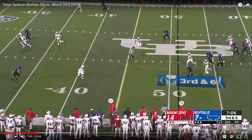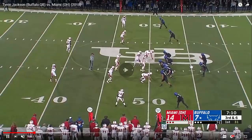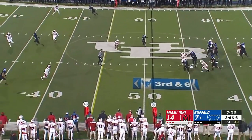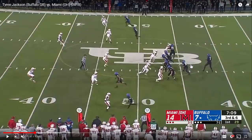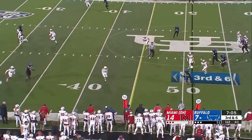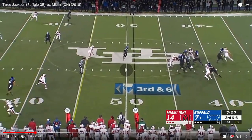DJ Reader's going to catch you. Just going to let you know, DJ Reader might catch you from like the hash at this point. And if he doesn't crush you, then there might be, I don't know, a safety or a linebacker who pokes that ball loose when you're carrying it like this. So word to the wise, Tyree Jackson needs to practice his ball security better.